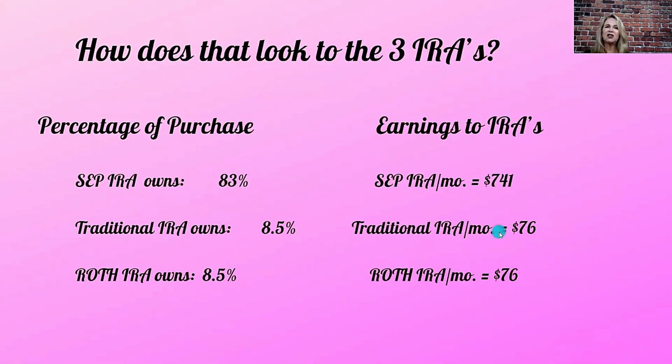Now, how does that look to the three IRAs? Okay, so the SEP IRA was the one that had the $50,000 towards the purchase of 60. So it owns 83%, right? Or $741 of that $892 payment. That's what the SEP gets every month. The traditional IRA and the Roth IRA each own 8.5% each.